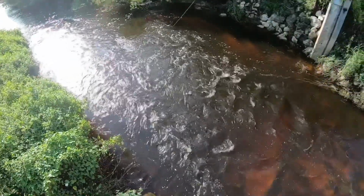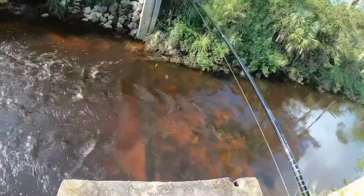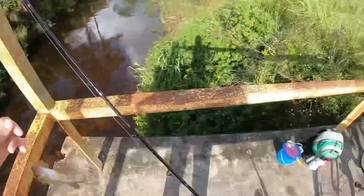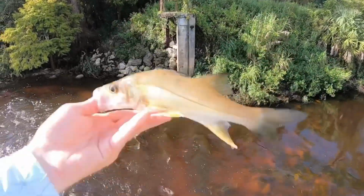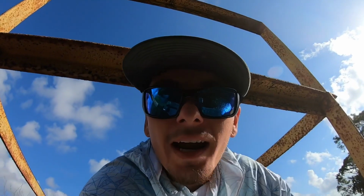Oh, we got something. What do we got here? Little snook. Cool. All right, well, there it is, little snooky. He's beautiful. I'm gonna drop him back down here. See if I can't upgrade.